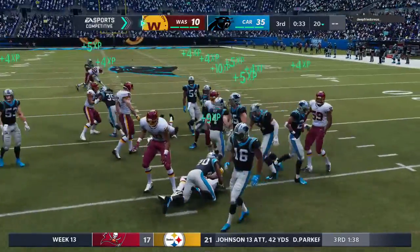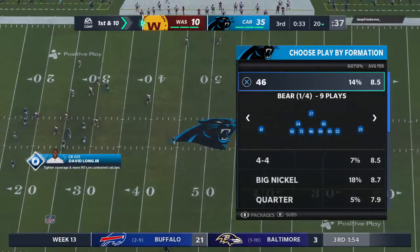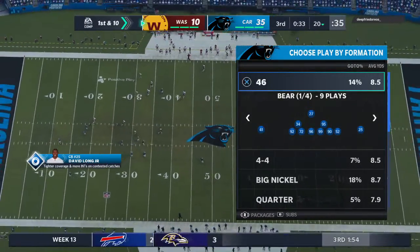And the decision to come out of the end zone is going to cost him 5 yards as he's taken down right at the 20. At their own 20-yard line.